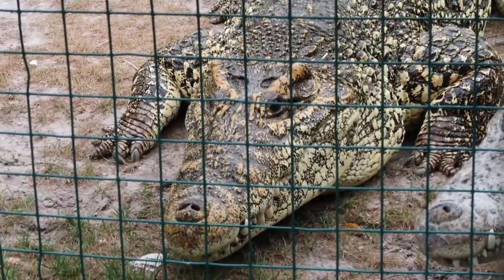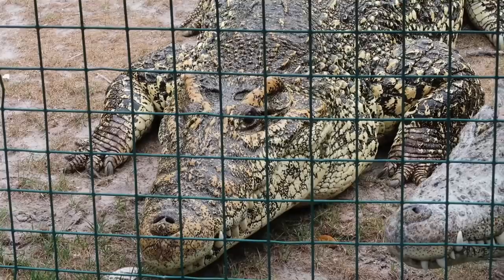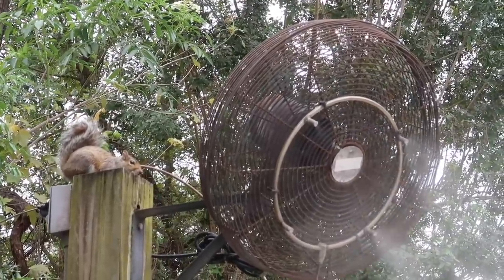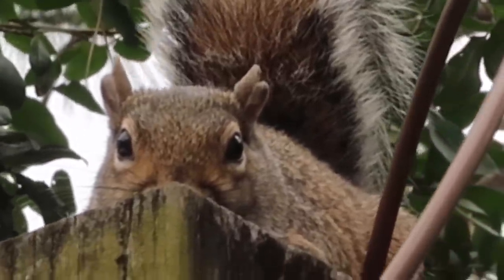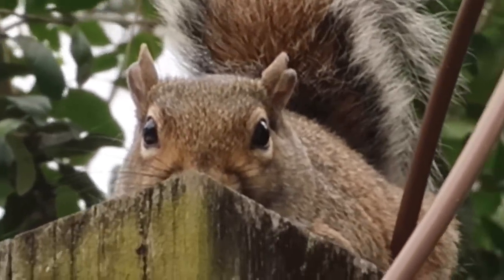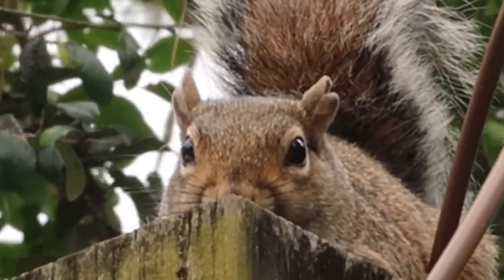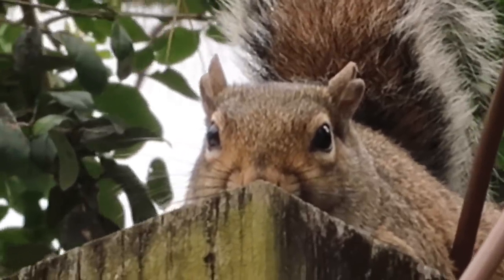See how big their nostrils are right now? Yeah, they're trying to smell if I have anything in this bucket or not. Wow. You're supposed to be on the other side of the fan. You're doing it wrong. You don't get cooled down on the back side of it. Are we having a staring contest now? Who's gonna blink first? I'm not gonna blink. Wait, do squirrels blink? We're having a serious staring contest right now. I'm not turning away. Okay, I give up, you win.